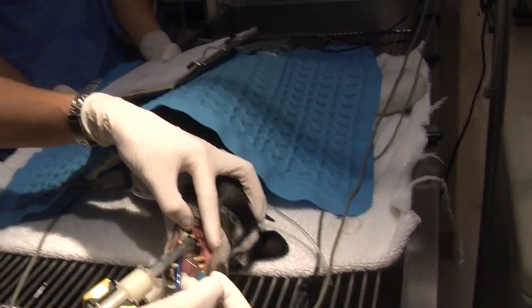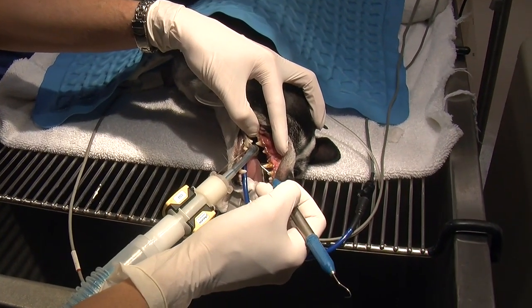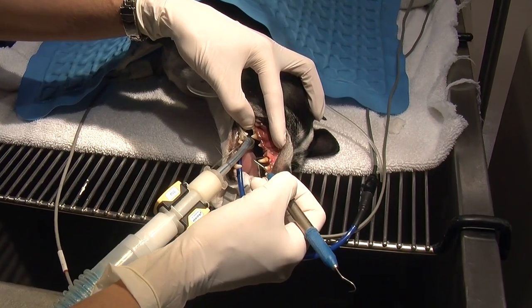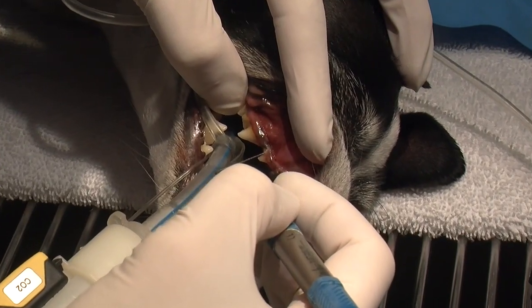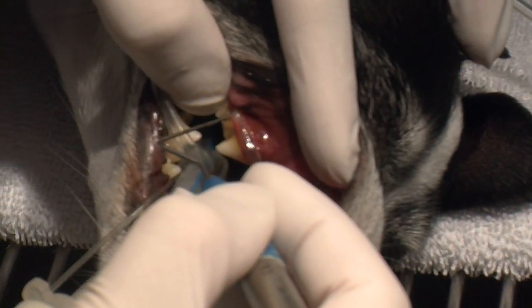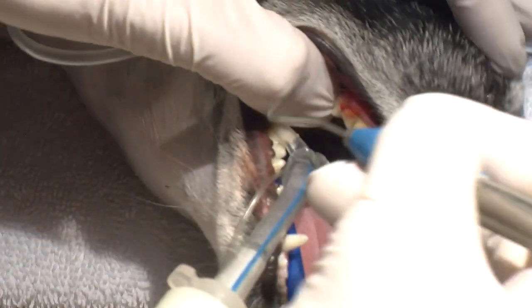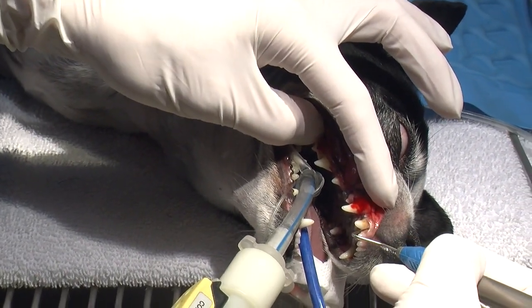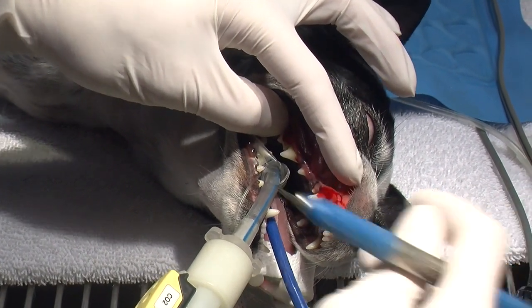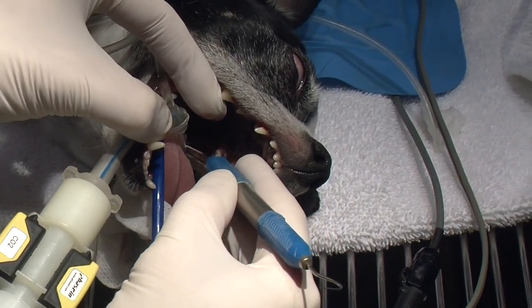So we can really see that Lily's got a lot of gingivitis. See how red and bleeding her gums are becoming just by me running this little probe there. We're running this over there to feel for any pockets. Dogs don't get cavities very often, but it can happen. So we're probing these for any deep pockets that we can't see with our naked eye. I'm going to do the inside of the teeth on the other side.